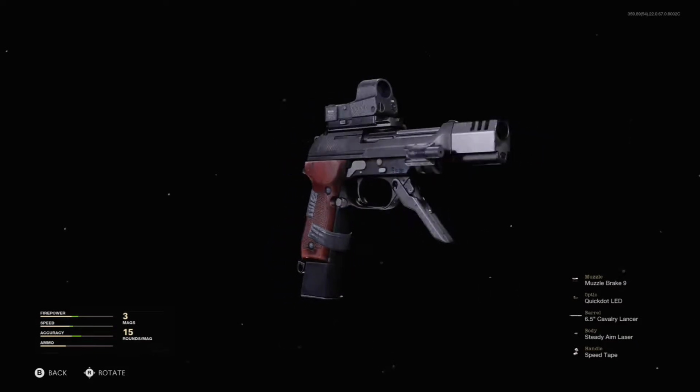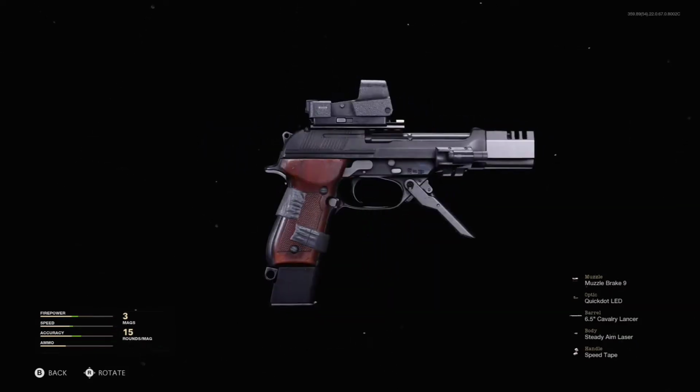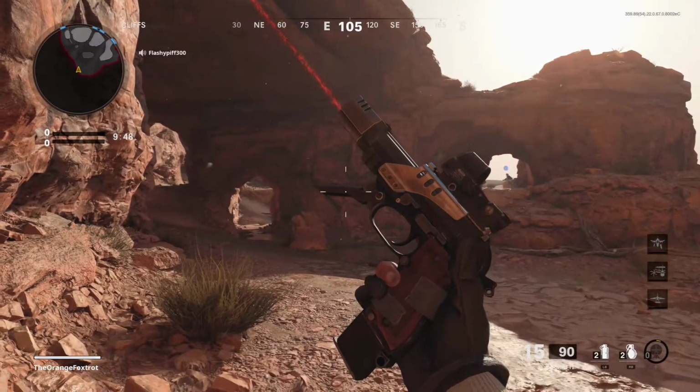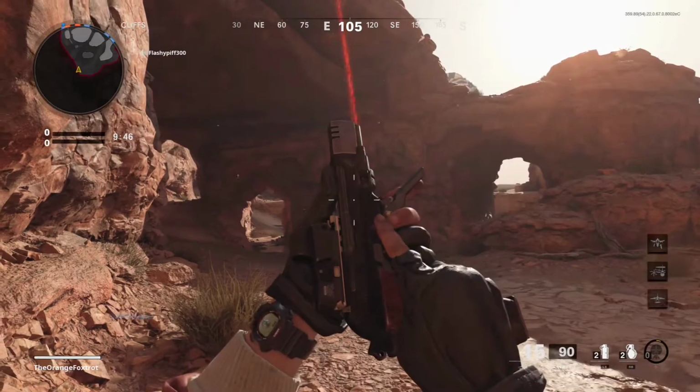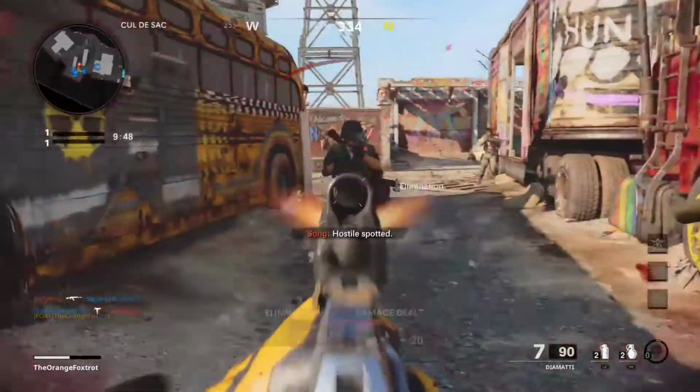The Diamatti or the M9 Greta Burst mod, which is definitely my favorite pistol in this game, comes with a Quickdot LED Optic, a 6.5-inch Cavalry Lancer barrel, a steady aim laser body, speed tape handle, and a Muzzle Brake.